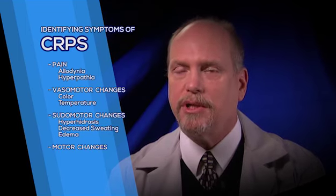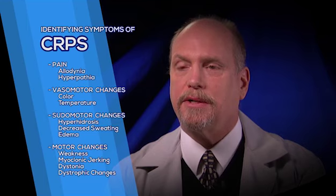The fourth factor is motor changes, and this can be all the way from weakness to violent jerks or myoclonic jerking. There can be dystonia, and the patient, of course, will relate that symptomatically. And then the last part of the fourth factor will be dystrophic changes. This will be changes in nails, hair, skin, or the patient may relate the history that a doctor has mentioned there are changes on x-rays.